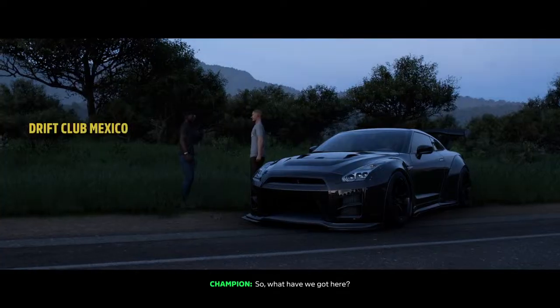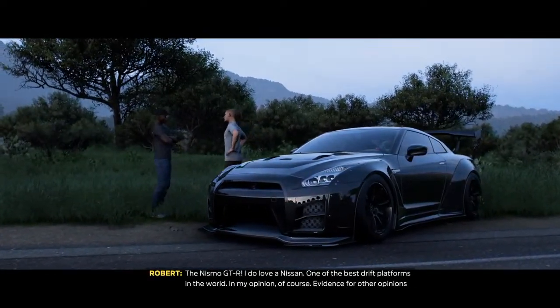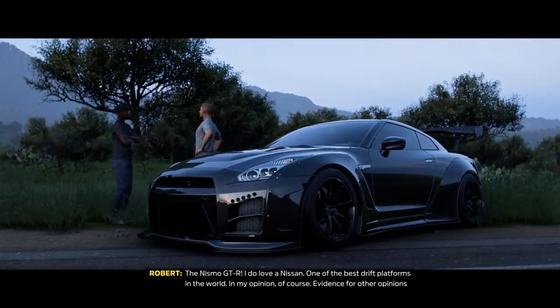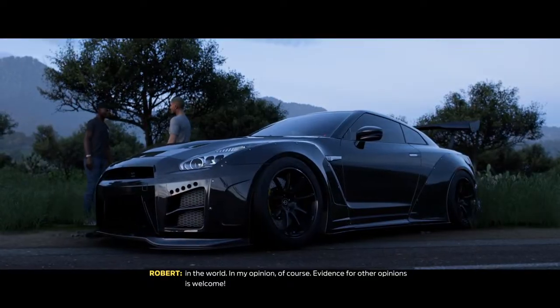So, what have we got here? The Nismo GTR. I do love a Nissan. One of the best drift platforms in the world. In my opinion, of course. Evidence for other opinions is welcome.